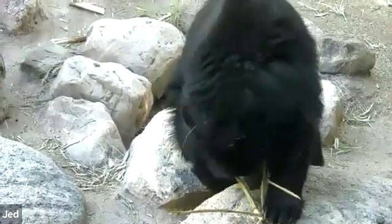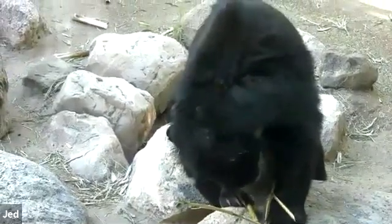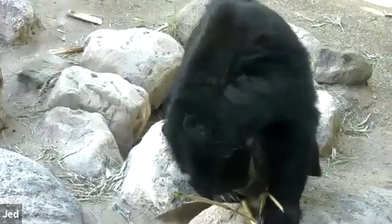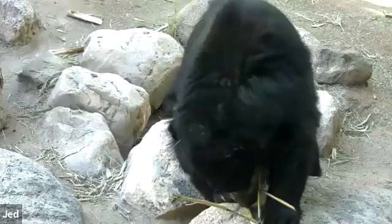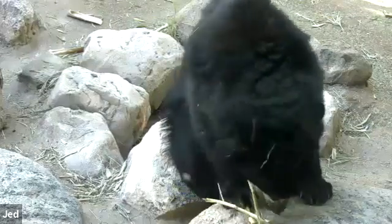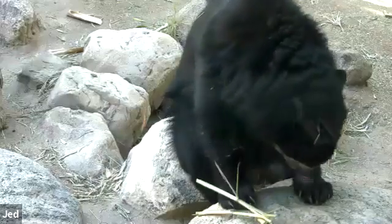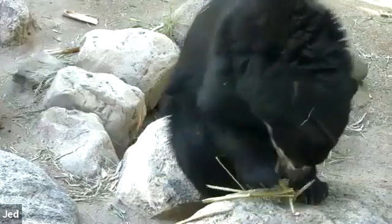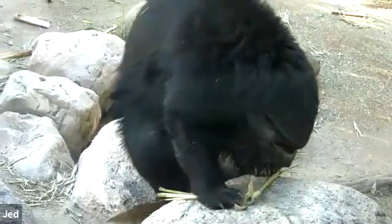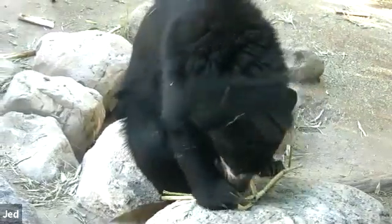One of the things that's really exciting about the construction is that we're doing our flamingo habitat. So that's the noise you guys are hearing. We're very close to being done with that flamingo habitat. By the end of the month, we're planning on moving our flamingos. So that's really exciting news.